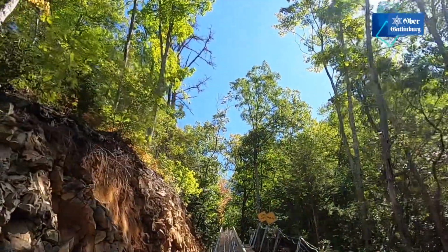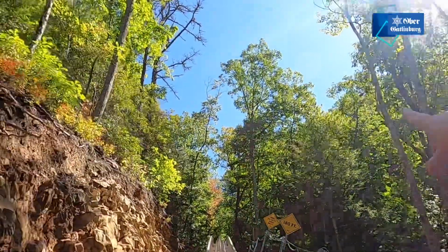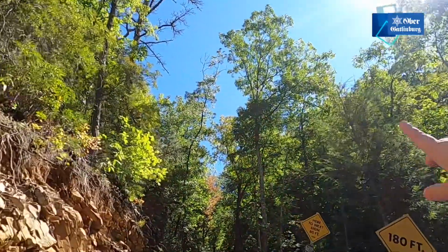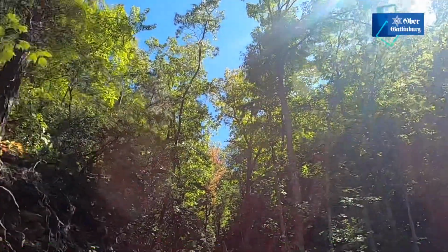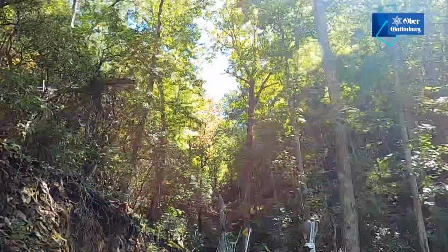Now during the winter months, the area to our right over here is actually a portion of their ski area. Not the heavily treed area, but just beyond that. They do have two separate lifts that go up to that area so that you can go skiing. Here we go, a little bit more. We're getting super close to the top now, I think.